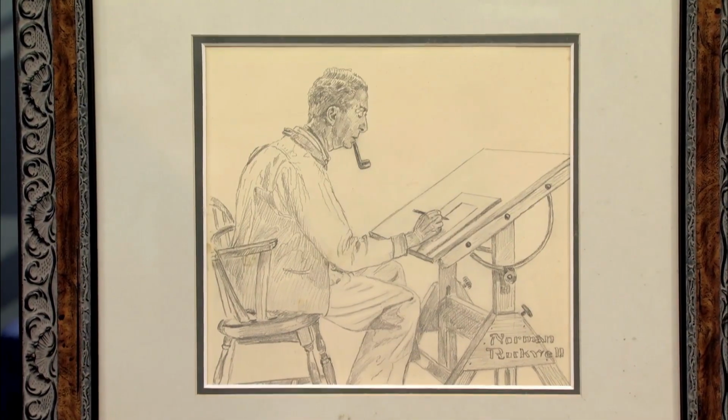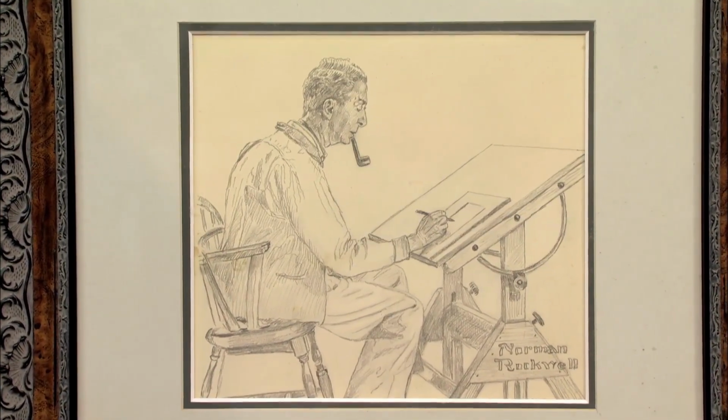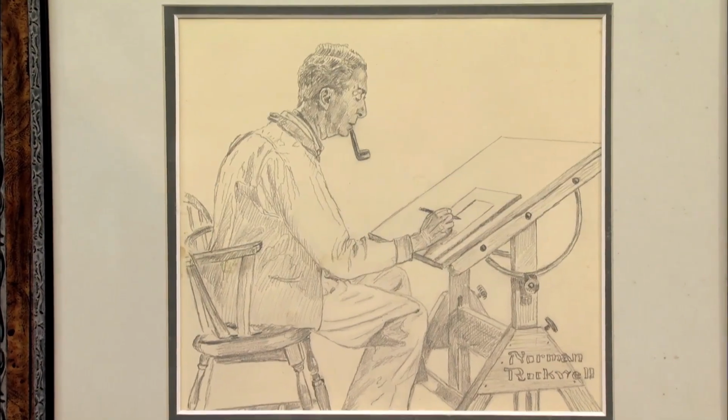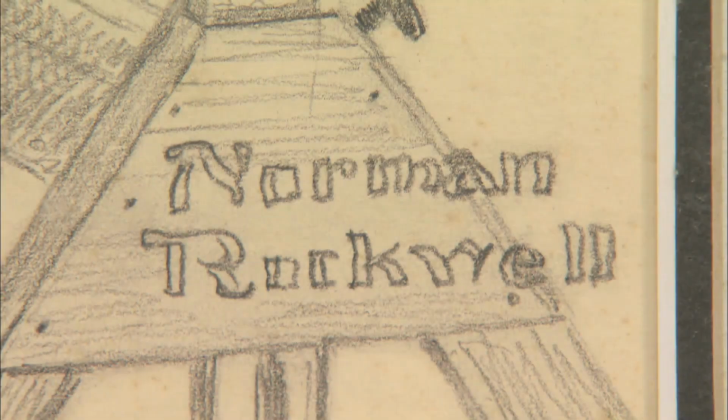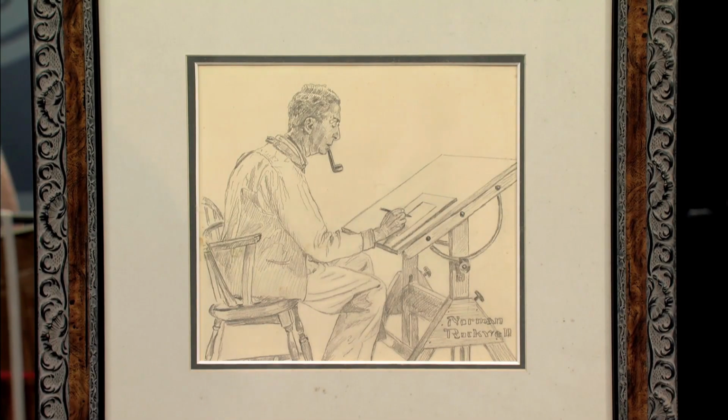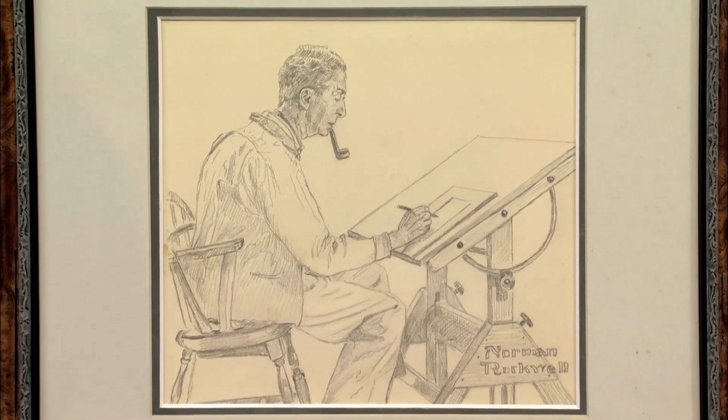Published in 1978, this piece reflects Rockwell's renowned portrayal of American life. He's known for Saturday Evening Post covers and other magazine covers, as well as portrait commissions. The signature in the bottom right corner authenticates it as a genuine Rockwell piece. Its unique glimpse into the artist's own reflection led the appraiser to value it highly. We would expect it to sell at $35,000. Wow.